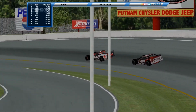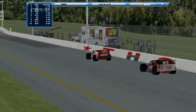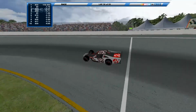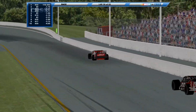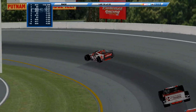14 has fallen back. Probably hold up a couple guys. The 09 is actually hanging on with the leaders here. Well, now he's starting to fade. Almost at the 10 to go mark. Probably looking at the 14, see how he spun right out.